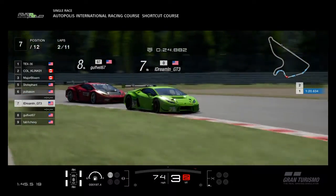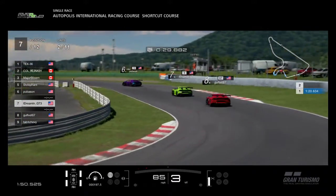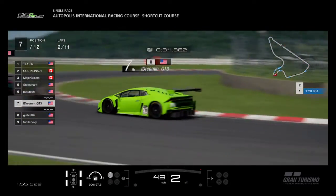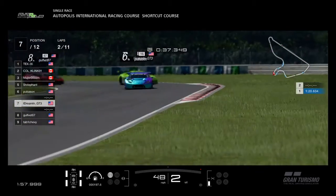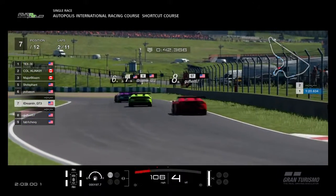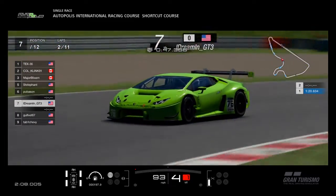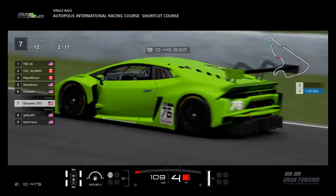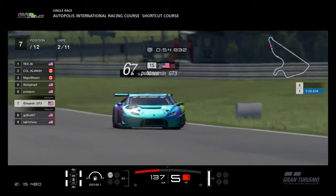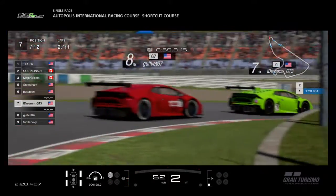Then again, coming down into 3, 4, 5, and 6. Nice little battle here. Going to heat up for sixth place. Trying not to fight too much, just letting the race kind of come to me. It is a long race, 11 laps. Anything can really happen during that time. So coming up to six here. I mean, we're really putting them down right now, catching up.